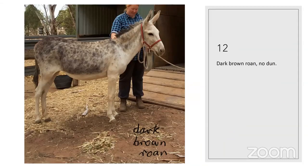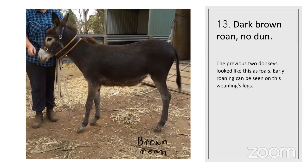And so this is another dark brown roan with rather more white in her coat and rather more dappling. And then if you go to the next one. Click. And so this is the appearance of those last couple of donkeys when they're foals, looking dark brown. This one's about weaning age. I think she was about 7 months old. And so you'll see that she's beginning to roan around her lower legs, and there'd be a little bit of it appearing on her face.